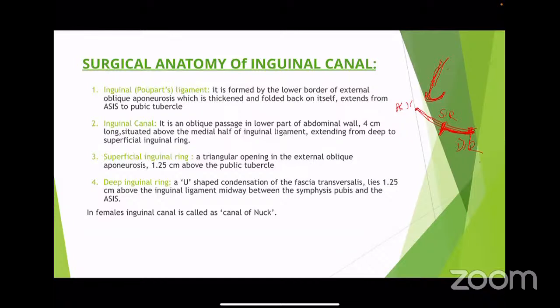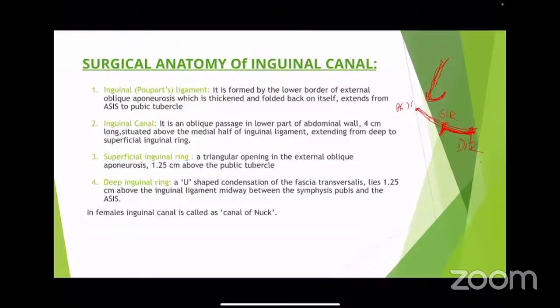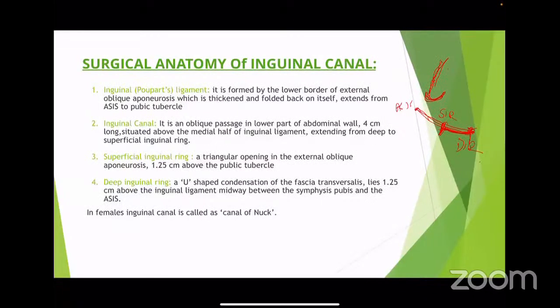We call it superficial, so it should be on the superficial muscle. That will be the external oblique aponeurosis, making the anterior wall of the inguinal canal. And the deep ring will be in the posterior wall of the inguinal canal. So what will make the posterior wall of the inguinal canal? That is the fascia transversalis, so it will have this U-shaped ring inside it.